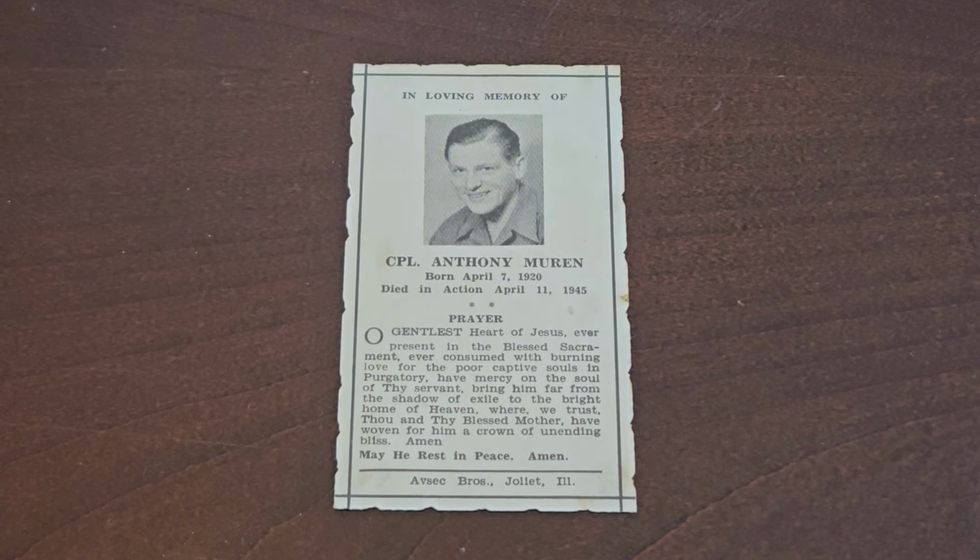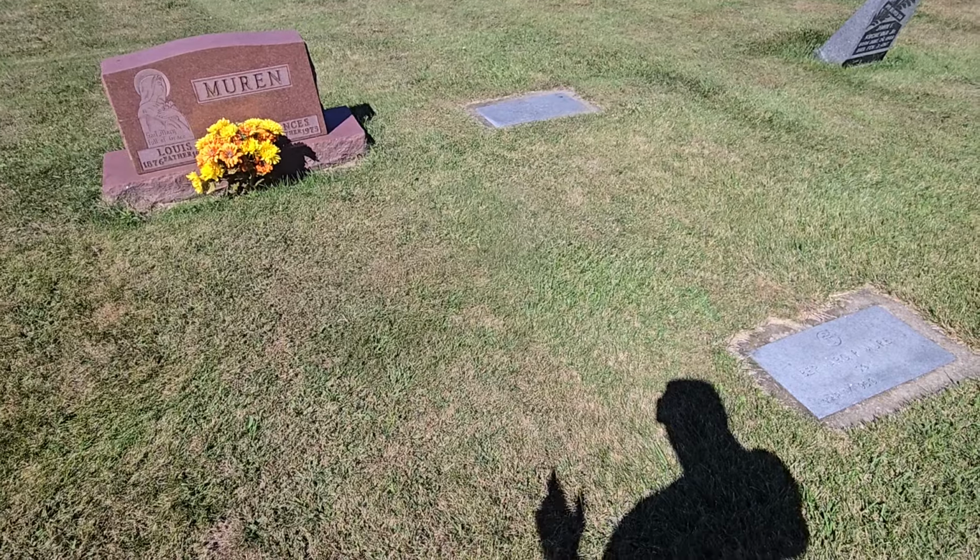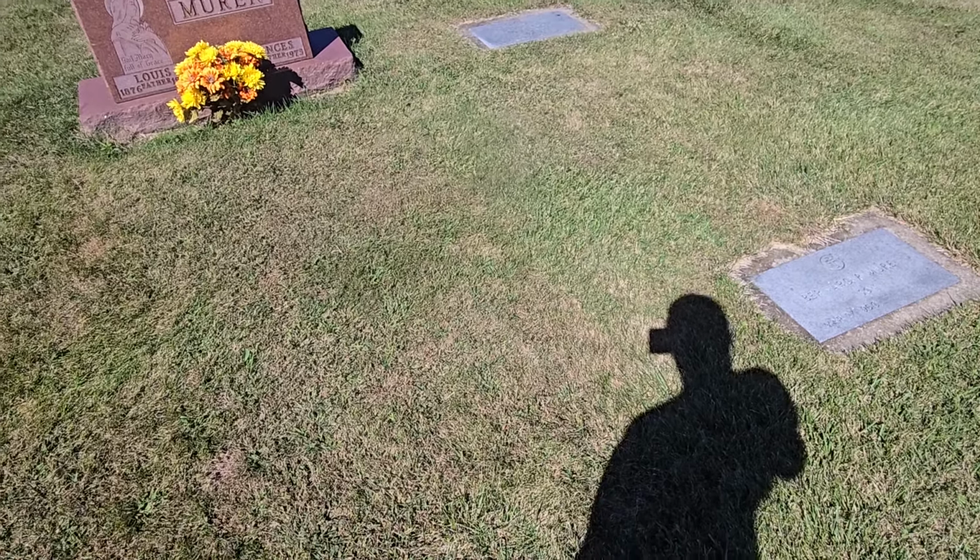All right, so here we are at St. Joseph Cemetery in Joliet, Illinois, seeing if we can find the grave of Corporal Muren. So wish me luck. So it took me a while to find this, but this is the Muren family plot here, it looks like. Somebody's still maintaining the graves, which is great. And yeah, I've been spending some time this morning walking around the cemetery here. It's actually like huge, and you know, it's kind of a humbling experience. I don't get the chance to visit the graves of the people that I research very often. It's only happened once previously on the channel.